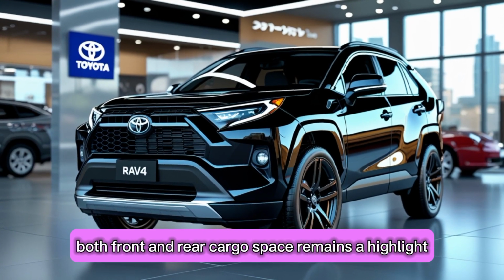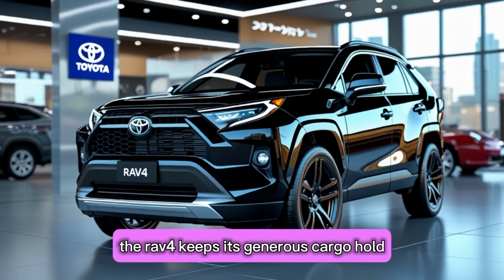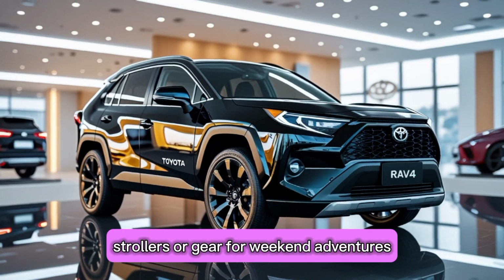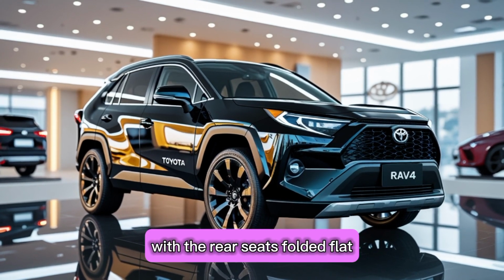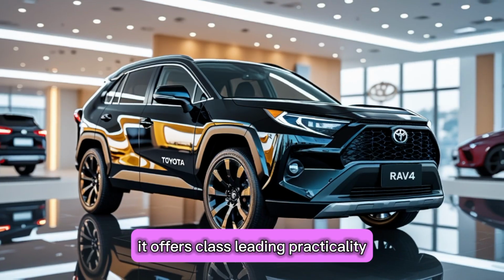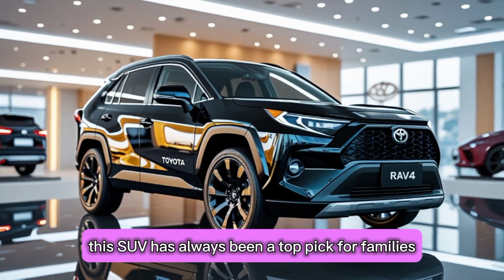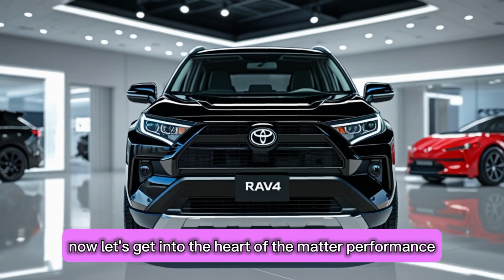Cargo space remains a highlight. Even with the updated styling, the RAV4 keeps its generous cargo hold, easily fitting luggage, strollers, or gear for weekend adventures. With the rear seats folded flat, it offers class-leading practicality, one of the reasons this SUV has always been a top pick for families. Now let's get into the heart of the matter, performance.